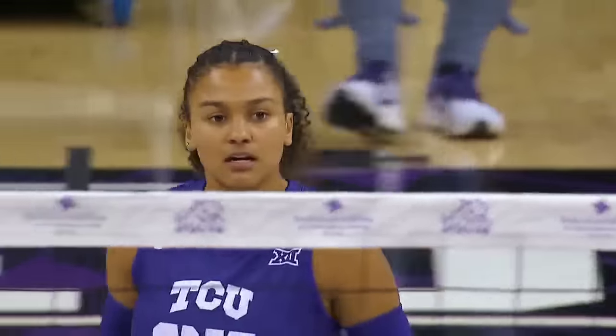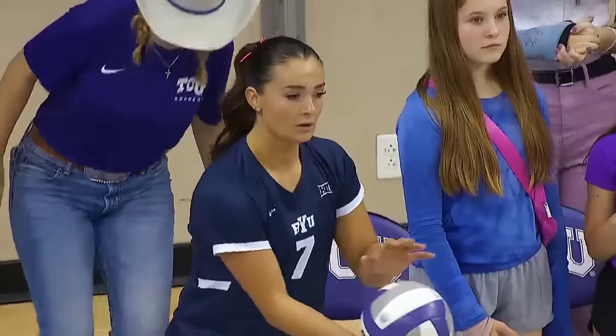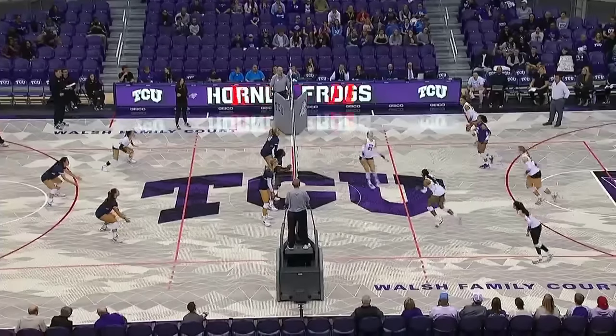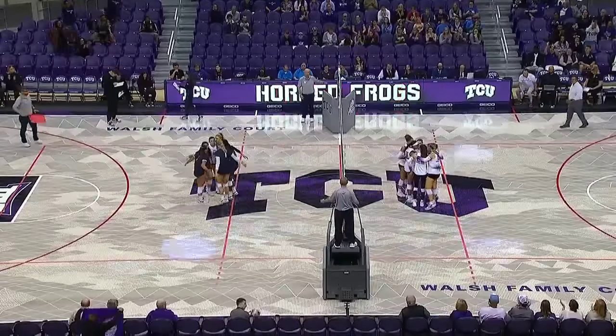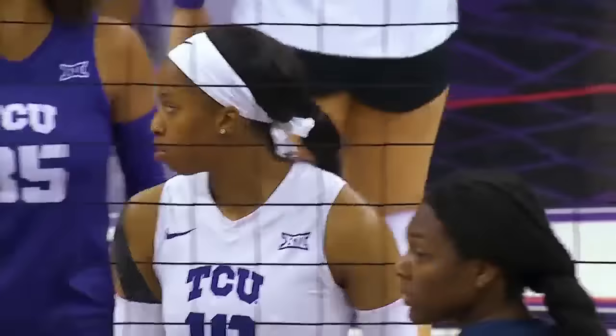Back to serve for the Cougars. Whitney Bauer. Her sister also on the team. There's a set in the middle for Bree Green. TCU doesn't set the middles that often, but Bree Green's dangerous in the middle for the Horned Frogs.